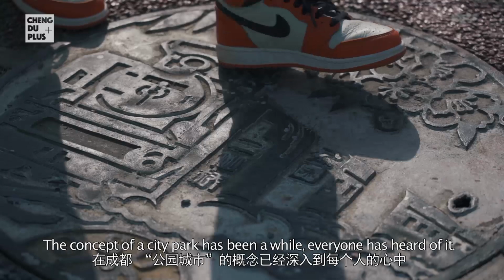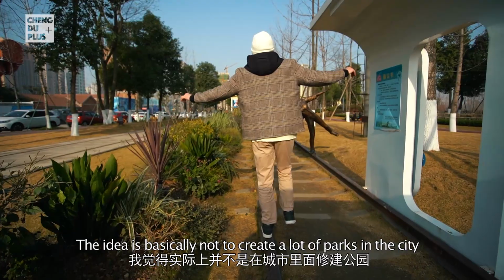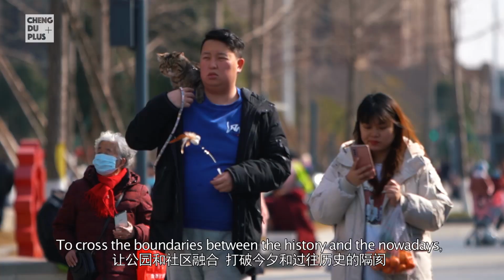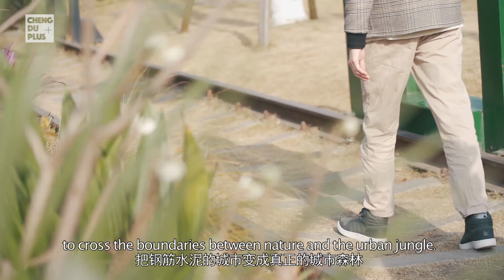The concept of a city park has been around for a while, everyone has heard it. And the idea is basically not to create a lot of parks in a city, but to create a city in a lot of parks. Cross the boundaries between the history and the nowadays, to cross the boundaries between nature and the urban jungle.